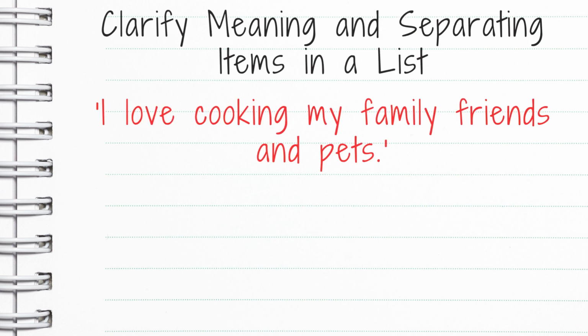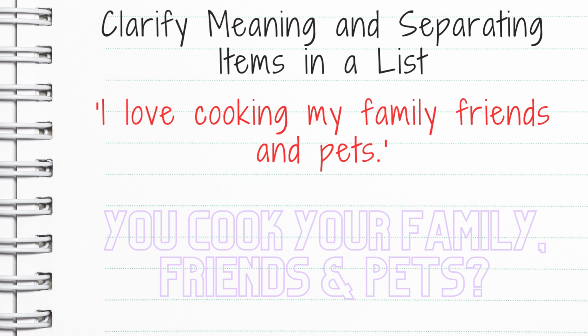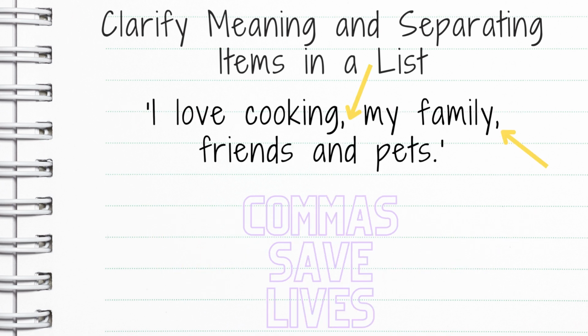This one clarifies meaning, and we're also separating items in a list. So: I love cooking my family friends and pets. So you've said that you cook your family, friends, and pets? I don't think so. So let's put the commas in there. I love cooking, my family, friends and pets. So we've listed several different things that this person loves, right? So they love cooking, their family, their friends, and their pets. Those are the things they love. So we've had to separate those items with commas.